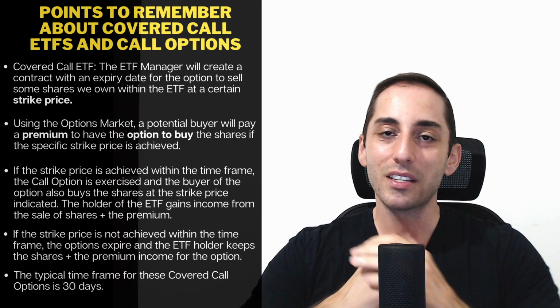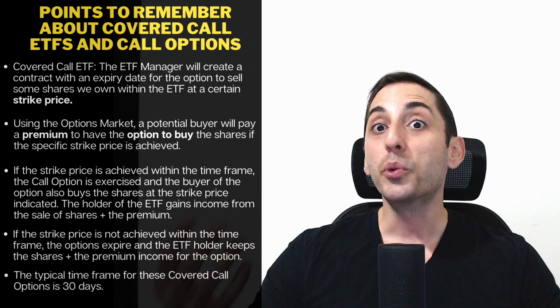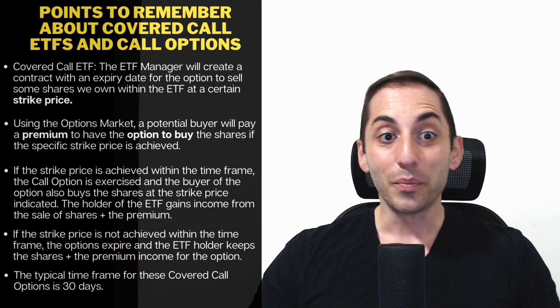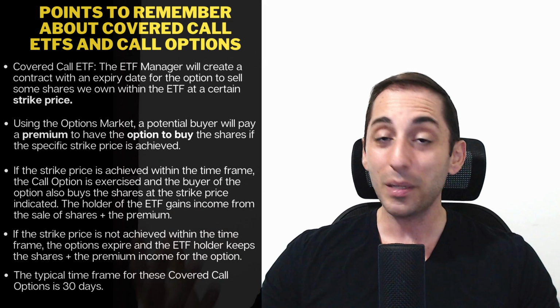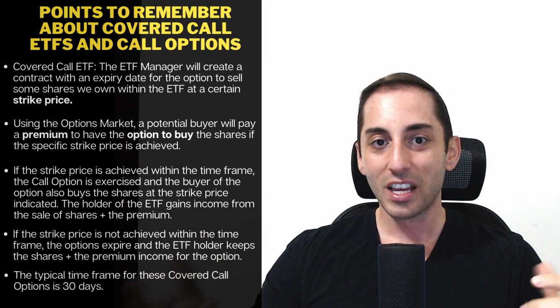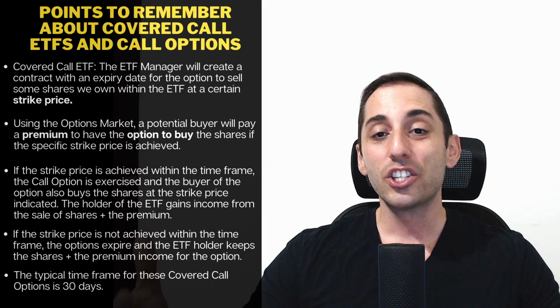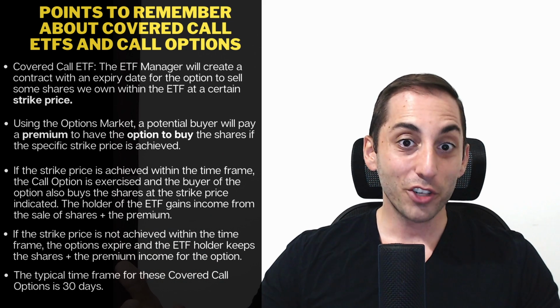By doing this, the ETF generates additional income, which is called premiums, right? So this is where the extra income or the extra yield comes in. A good analogy is really an insurance company, right? They collect premiums from you every month, whether it's from life insurance, car insurance, or home insurance. This is kind of what the ETF does as well, but instead of selling insurance contracts, they're selling call option contracts on stocks, right?